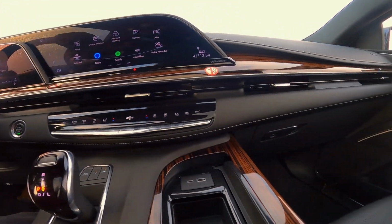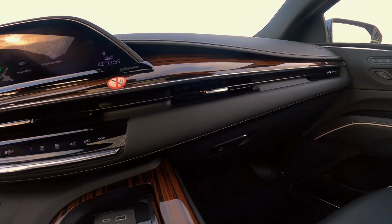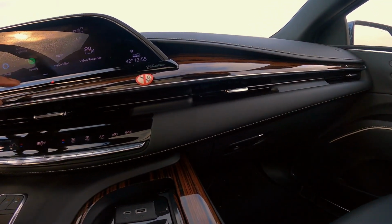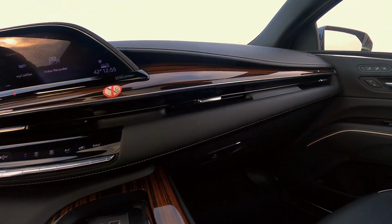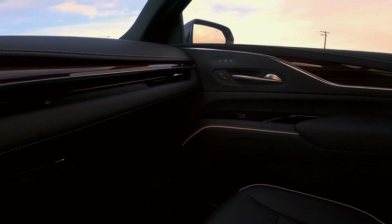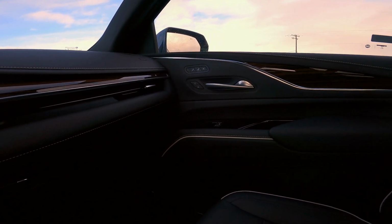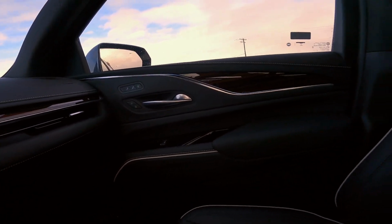Then looking across the interior, you have your climate control vents kind of hidden underneath the screen area, which is really sleek. I love this wood that's in there. Looking over on the driver's side, you have your heated seat controls, your cooled or ventilated seat controls. That nice silver trim, and then the white piping on the seats.